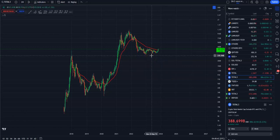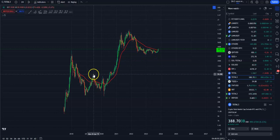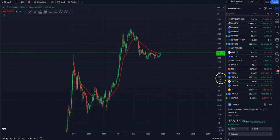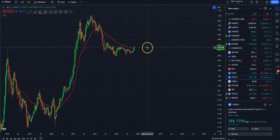And it would not be unlikely for us to replay a similar scenario as this, where we wicked up and came right back down. Now if we do see this hold support here, that will be a cause of, not concern, but a region to change bias.